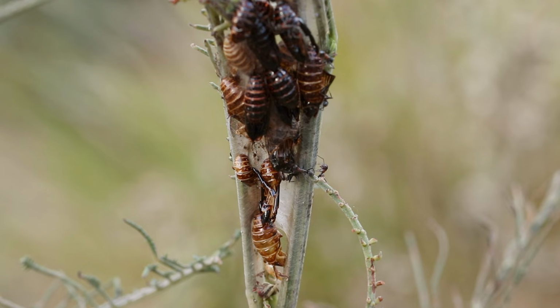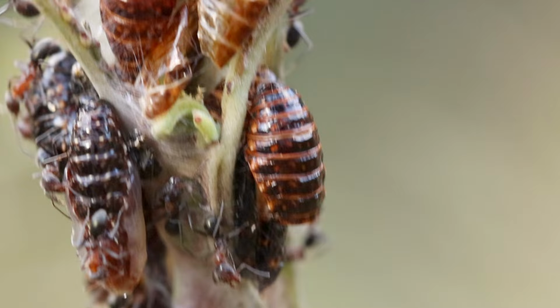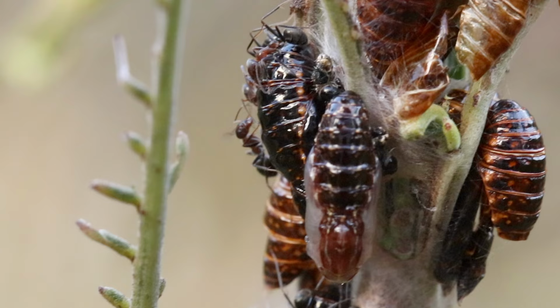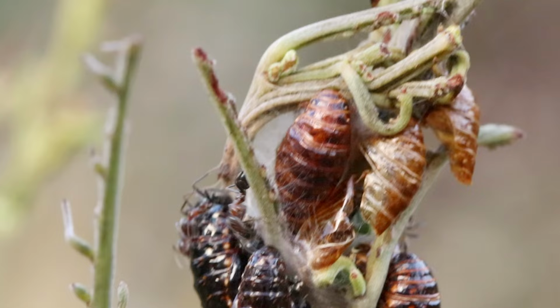Before jumping to the images, let's learn about the genus a little bit. Meat ants are members of the genus Iridomyrmex. They are the most abundant and ecologically important group of ants in Australia. They mainly live in sandy, gravel soils in urban areas, forests and woodlands, and are found throughout Australia. Iridomyrmex species are omnivores, which means they eat both plants and animals and forage during the day.